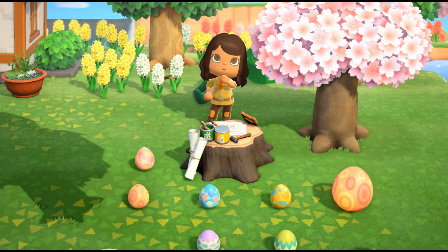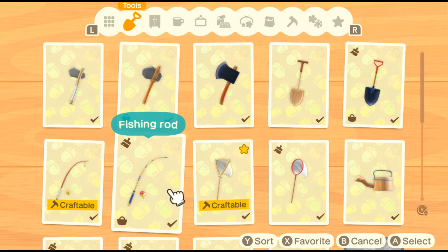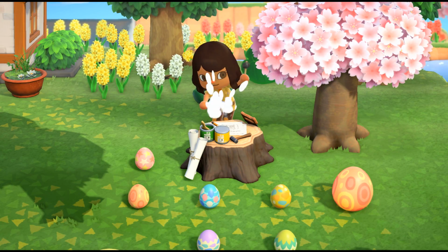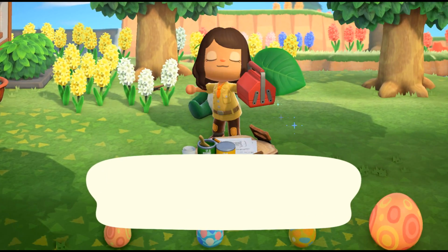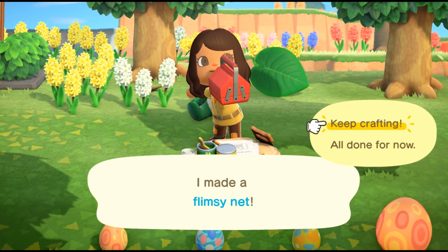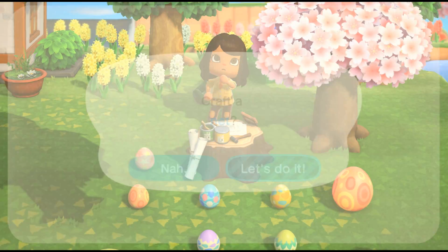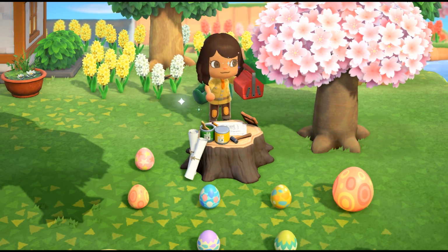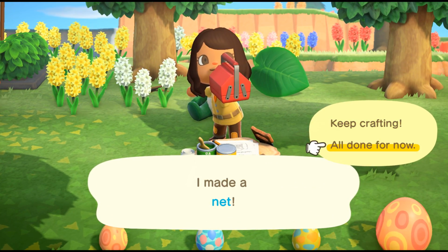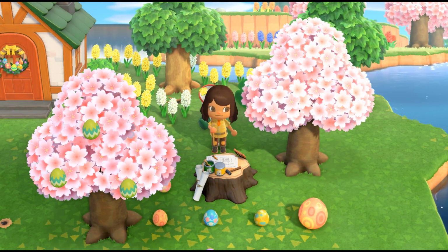I'm so excited. I can't believe that Flick is visiting. And we will craft ourselves up a flimsy net and then a fancy net. And I really need to start leaving the customization stuff out so that we can make a nice net color every time. I would make it green today because we are indeed searching for some nice bugs. There we go. All right, let's get the bug hunt going.